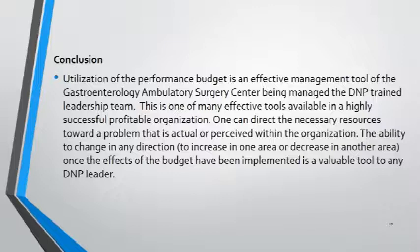And utilization of a performance budget is an effective management tool of the Gastroenterology Ambulatory Surgery Center being managed by DNP trained leadership. This is one of the many effective tools available to a highly successful organization. One can direct the necessary resources towards a problem that is crucial within the organization. The ability to change in any direction, to increase in one area or decrease in one area once the effects of the budget have been implemented, is a valuable tool to any DNP.